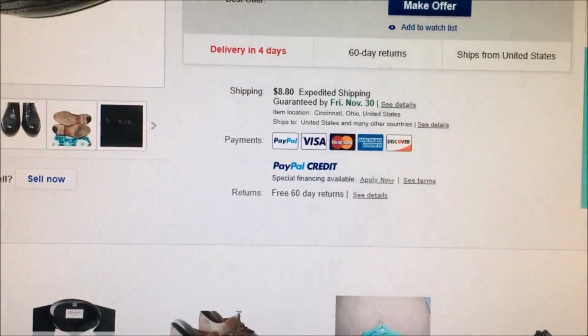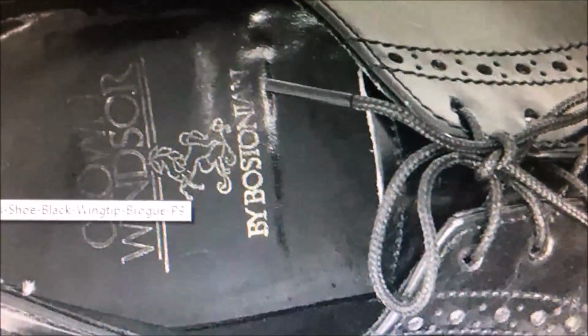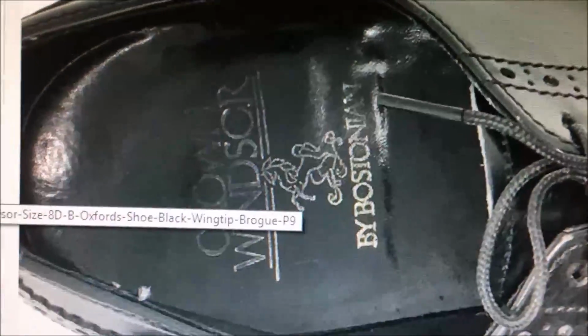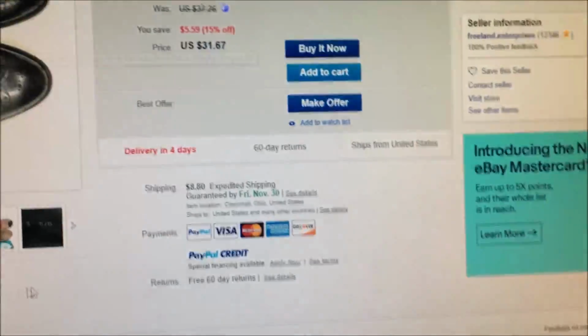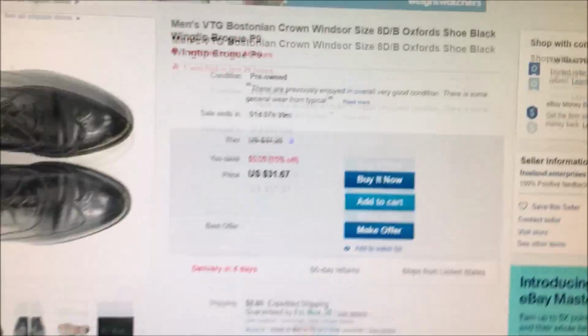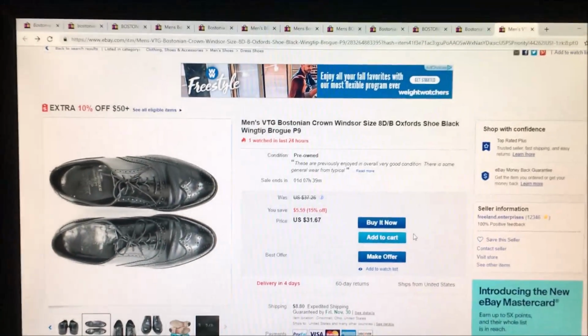Let's see if I can see what the interior of the shoe looks like. That looks like a little bit of an older logo. What I'm looking at here is the way it says Crown Windsor by Bostonian, with that horse, that's older. So this may be like a 1980 shoe sold for 30 bucks. Like I said, Goodyear welted, made in USA, and Shell Cordovan. The older ones are what you're going to want with Bostonian. So I thought that was pretty interesting.